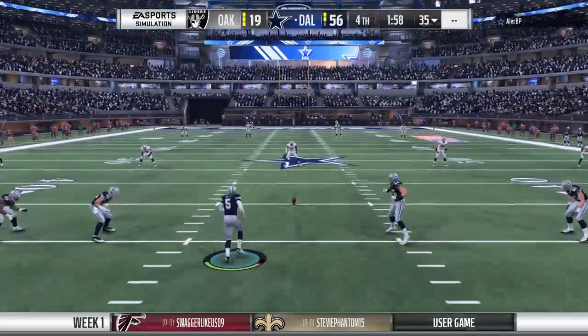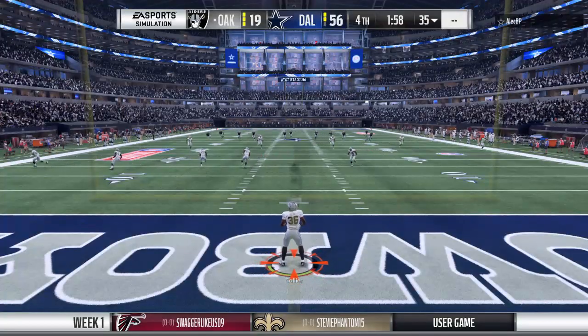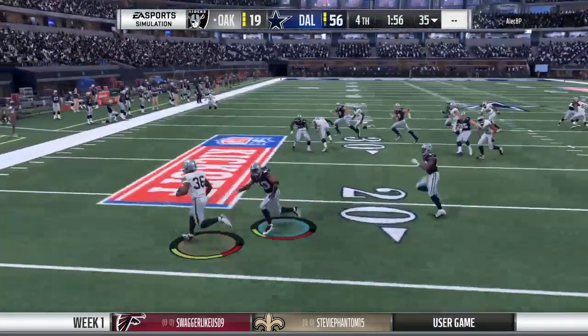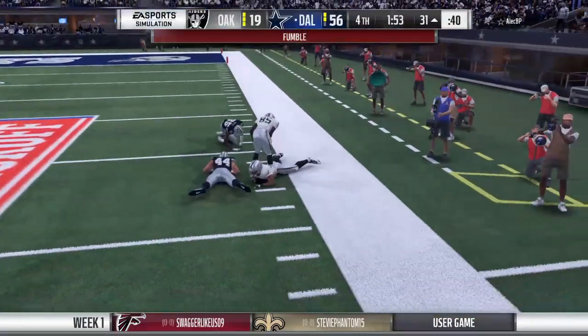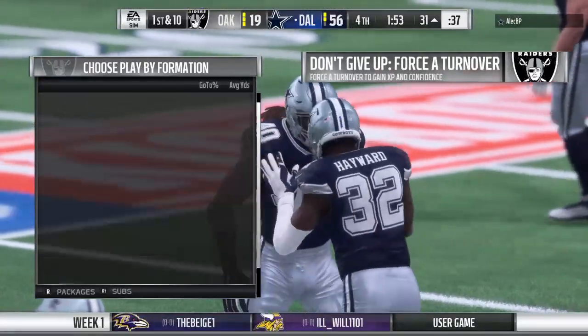Bailey now to kick this one away. That'll be taken in the end zone. Now a hit and a loose football. And it's picked up by the Cowboys. And careless with a football there on the kick return.